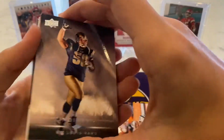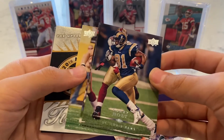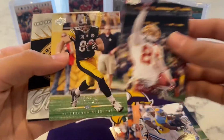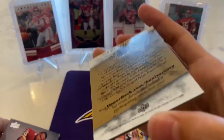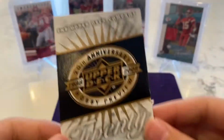I'm sorry. And then his name, Torry Holt. I can't. Brian Westbrook, Moss, Miller. What is this? I do not know what this is.